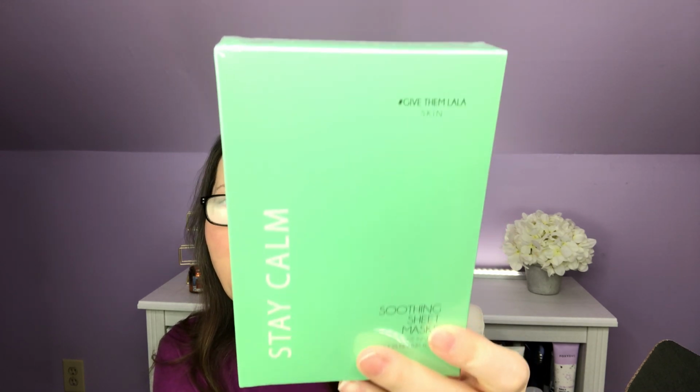Give them La Skin. Soothing sheet masks. Stay calm. Aloe infused. You stay calm. No, you stay calm. We have 4. Give them La Skin. Stay calm. Soothing sheet masks. $30 value.